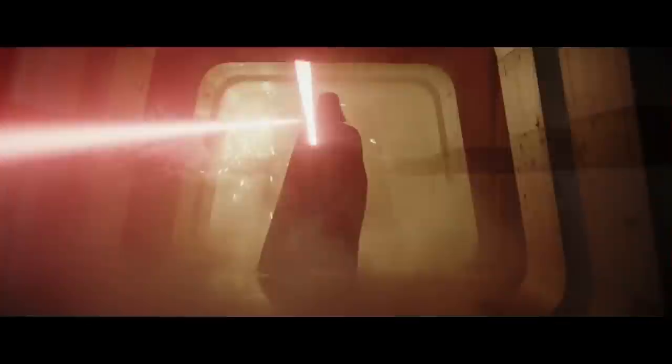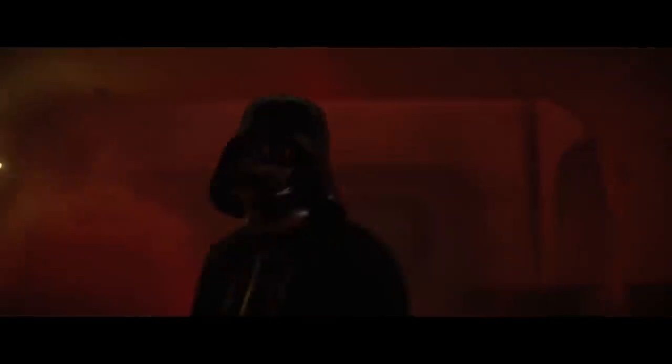Alright, let's talk about Darth Vader's lightsaber. There's been rumor and speculation regarding this weapon and The Last Jedi. I consider this a minor spoiler if it turns out to be true. Now, what constitutes a minor spoiler wildly varies person to person, so I'll say this.